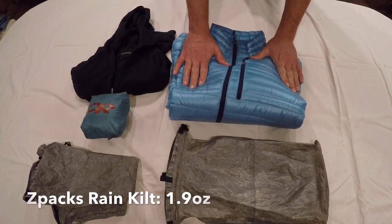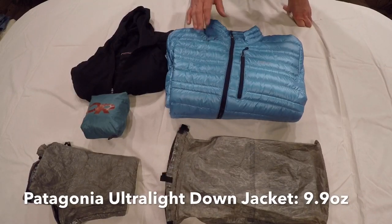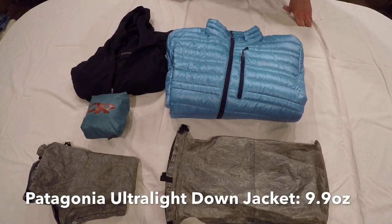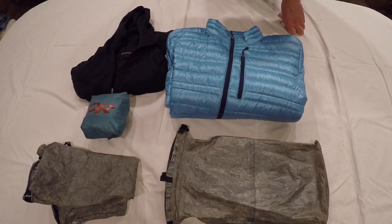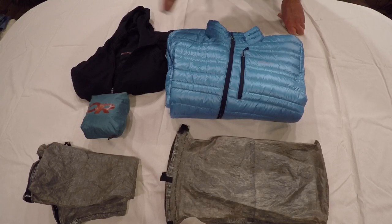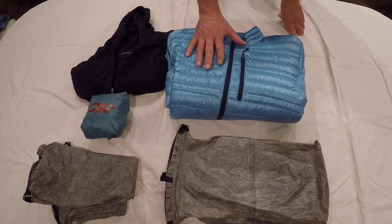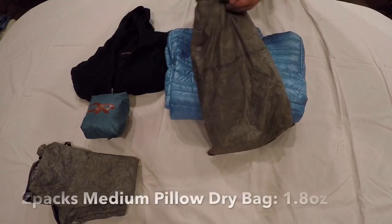Then I got my ultralight down jacket from Patagonia. This thing's awesome. I only wore this probably about 6 or 7 times because it just didn't get cold enough on the trail during the time that I was out there. But this makes for a great pillow. So I used this a lot of times just to either stuff my stuff sack or just lay on it itself. It was great. And then this is where I stuffed all of my clothes.